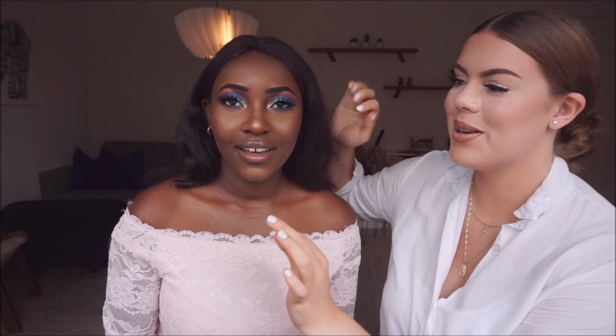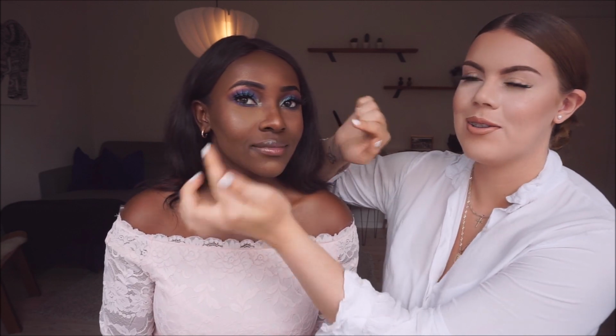Okay, hold on. Finished look. The camera kept on cutting off, so we went ahead and did the lips and the lower lash line. This is a new look for me, but I actually think it's cute, with the colors and everything.